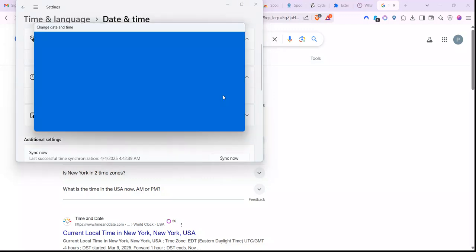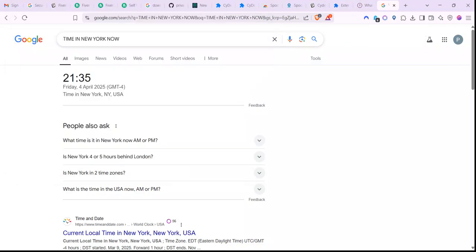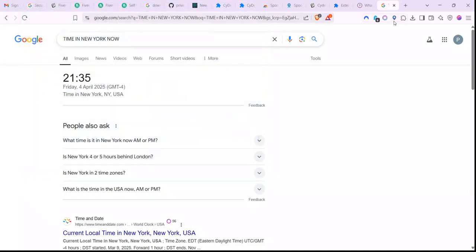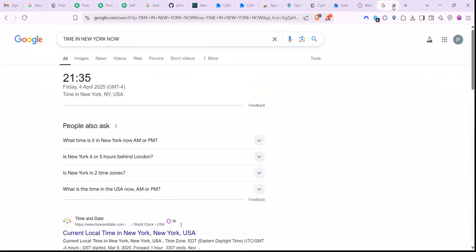Now we want to change this manually. You know it is 9:35. So you come back here, and once it is 9:35, you click on it. Let me confirm it again. So it is 9:35. You click on change. Everything is going to change. Now, with the help of this extension, this spoof time zone, everything is going to reflect on the server that this IP, this traffic, this user is truly from USA at this time.